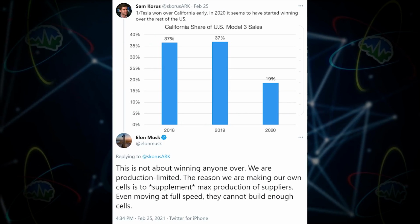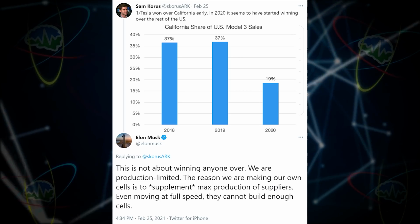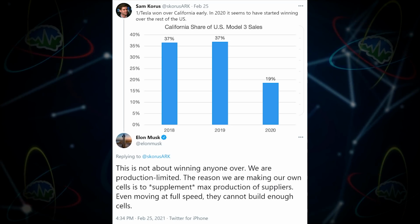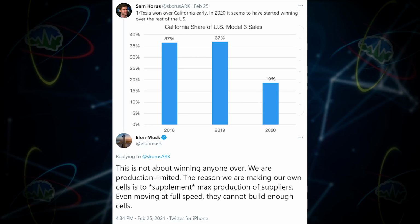Now, Sam Corris from ARK Invest tweeted this out. Tesla won over California early. In 2020, it seems to have started winning over the rest of the U.S. And you can see from this chart that basically in 2020, we're starting to see that less sales are in California, which means that more are in the rest of the country. And Elon said, this is not about winning anyone over.